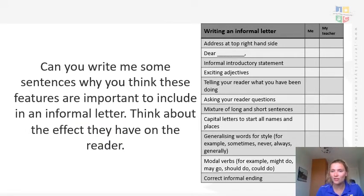And now that you've had a go at thinking, I'd like you to write some sentences down to tell me why you think they're important, but also what the effect is on the reader. So for example, you might write a sentence to say, it's really important that we put the address at the top right hand side when writing a letter, because this tells the reader or the postman where the letter is going to go, so it goes to the right person. You might say if we don't put the address on, the letter might not go to the right person, and so your letter will not be received properly. So I'd like you to write some sentences now to tell me about your letter, about the features, about why they're important, but also what effect they will have on the reader.